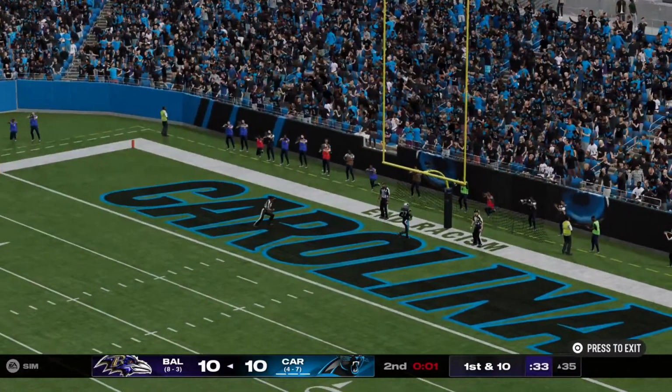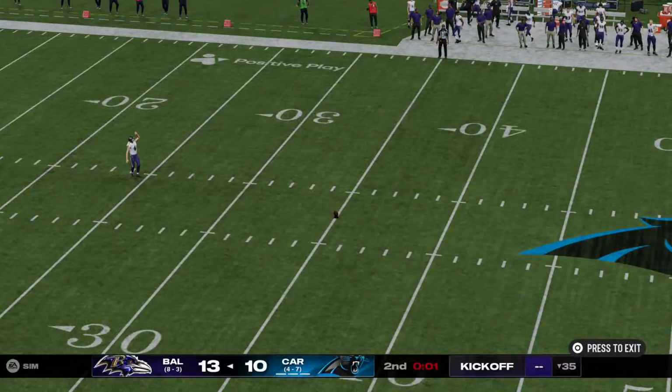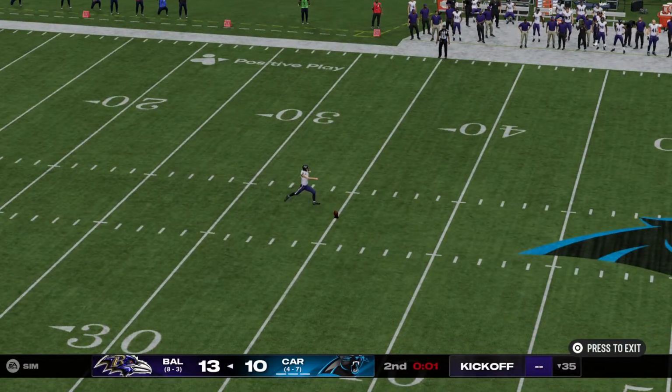And his kick is absolutely perfect. So that, Charles, a season long, and since he's a rookie, I guess we can go ahead and call that a career long as well.